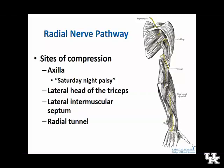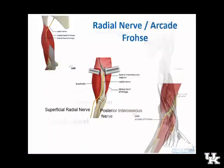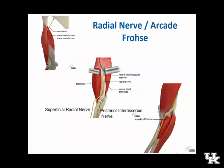It wraps around the lateral head of the triceps, goes through the lateral intermuscular septum and dives underneath the supinator, which is the radial tunnel. So now we're on the lateral side. This is the imaging coming down from the axilla, comes out of the intermuscular septum on the lateral side. Here's the nerve without a muscle. Here's the supinator. So that deep part of that nerve, once it goes underneath the supinator, is called the posterior interosseous nerve. So it's a differential diagnosis for lateral epicondylitis.